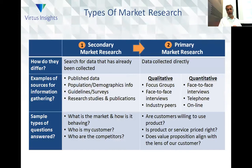If you want to ask the question, is the product or service that I have priced right? How do you know? How do you gather that information? Most likely you have to structure some kind of primary market research to gather that data. Or does the value proposition of my innovation align with what my customer is looking for, from their lens? How do you know? Difficult to answer that question with secondary data sources. So it's really important to understand what secondary market research can do for you and what primary market research can do for you.